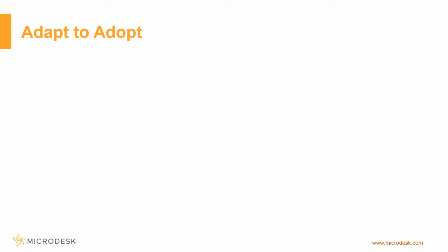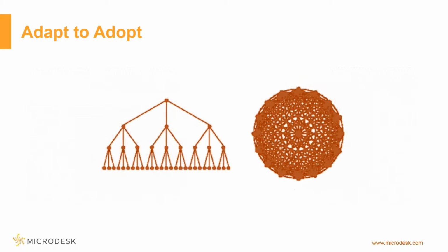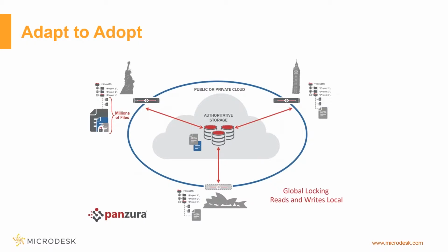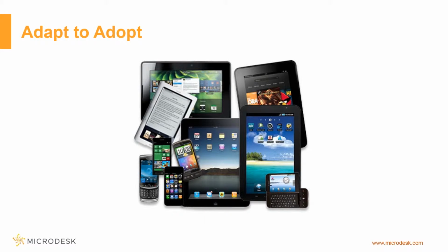First and foremost, you need to adapt to adopt. Your company structure may change from a hierarchical organization to an edge network in order to facilitate the growing collaboration between design disciplines and project teams. You may need to explore cloud-based storage solutions like Panzura to manage the large amounts of data between your offices or remote project team members.